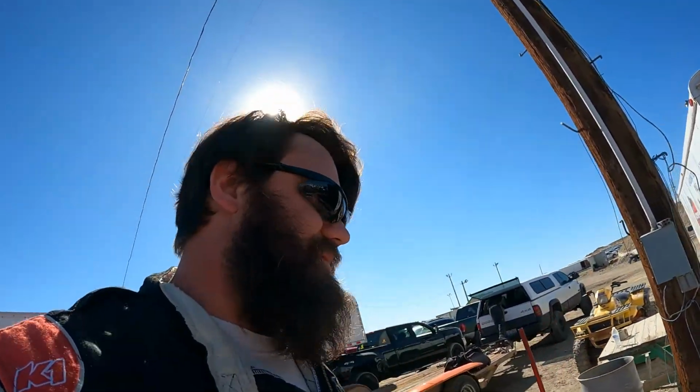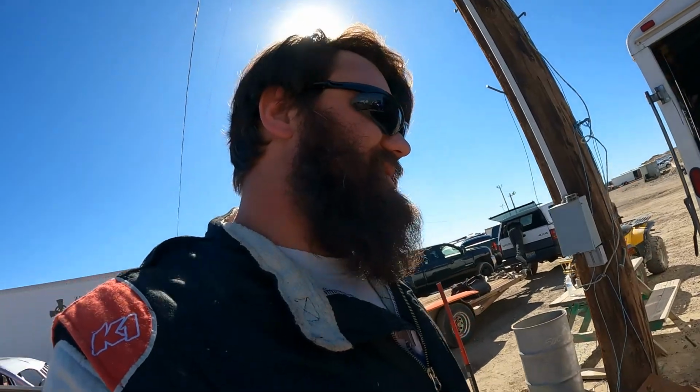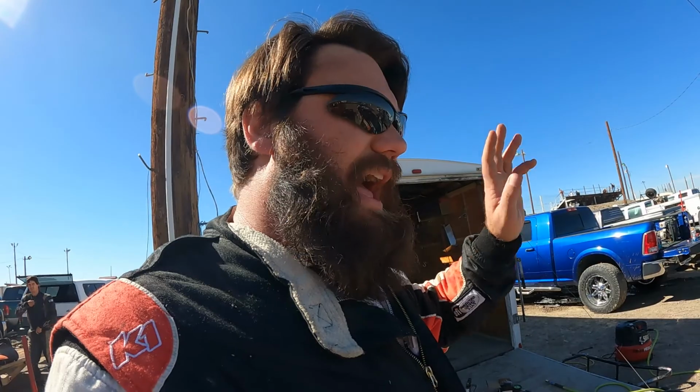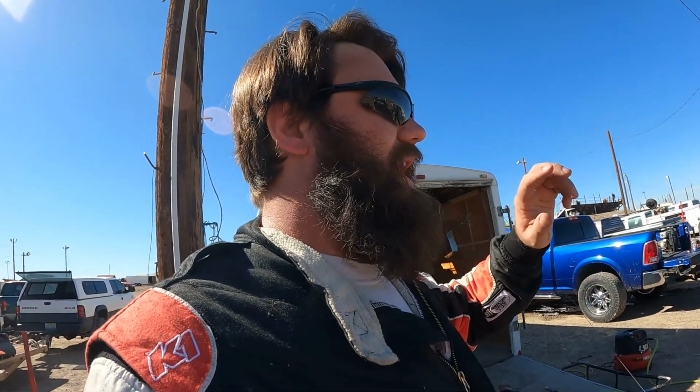But the other one was worse. It had a mountain of sand in it, so I have a feeling a dropping of the fuel tank is in the future. But anyways, enough about the Tuff Truck. We're here to race stock cars today. I got to get ready to rock and roll in the bootlegger.